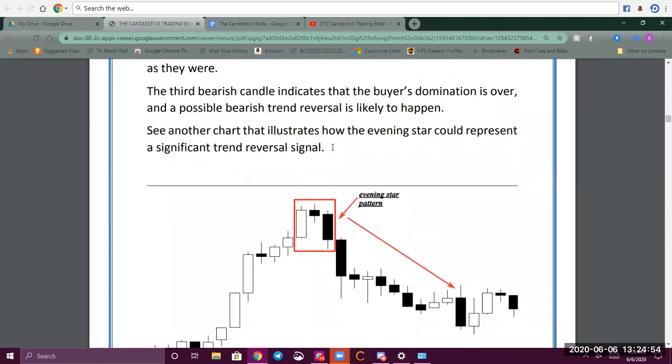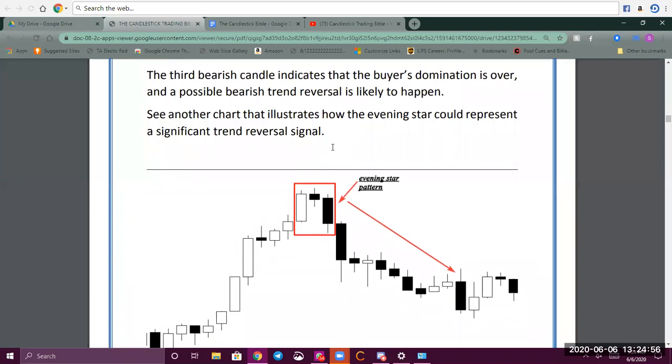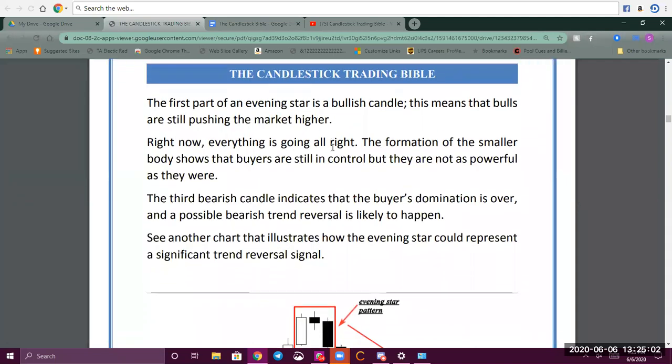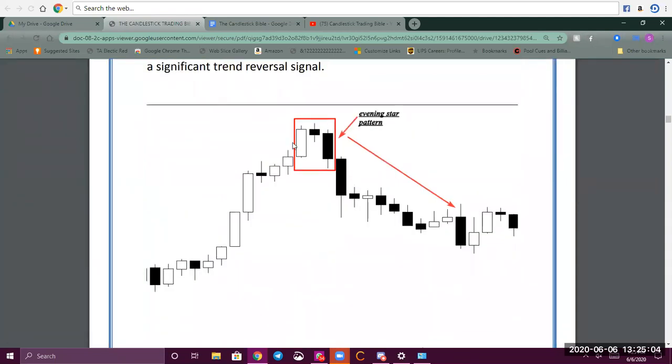See another chart that illustrates how the evening star could represent a significant trend reversal. Again, the evening star happens at the top. That's a lot of wording just to break it down. But like I said, bulls are in, momentum, momentum, momentum. This didn't happen before. We're not at the top. You want to look for these candlesticks at the top or bottom. That's where they're most key. So if you're in the middle of something and you see, oh, you have a hammer or something, don't psych yourself out. You want to wait for it.